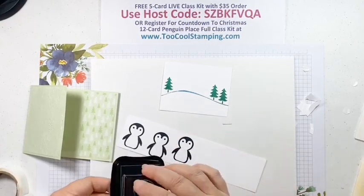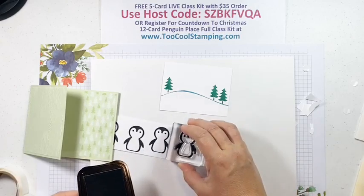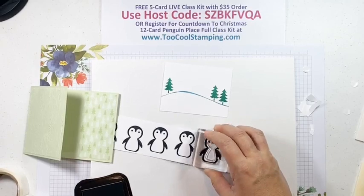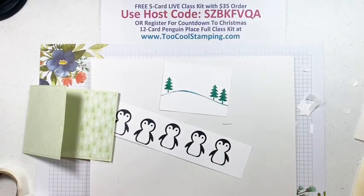And actually I want to move that closer to the top because when you're punching, it's actually going to punch the penguin upside down. So just do a whole bunch of them. Makes it easy.